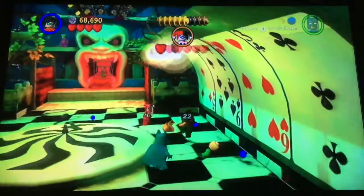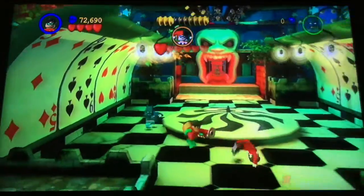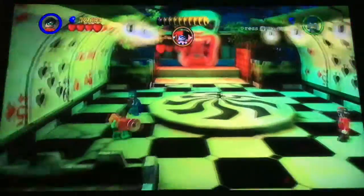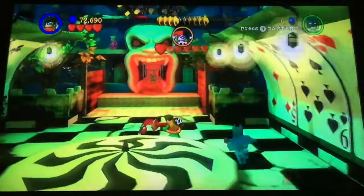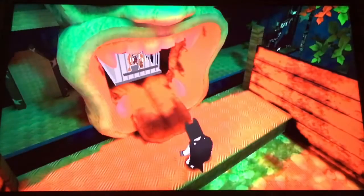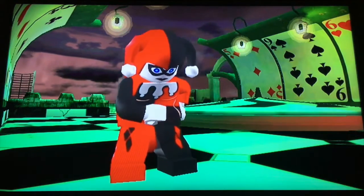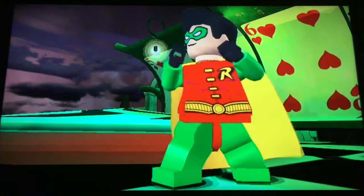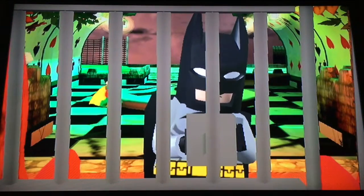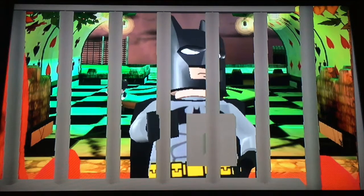Man, 4 blue studs. That's 4,000 points right there, down the drain. There we go. Gonna get dizzy in a little bit here. Gordon, I'm gonna get you out of here. Let's fight. I'm gonna try and get you out of here. Yeah, I got you now. I got your hammer.